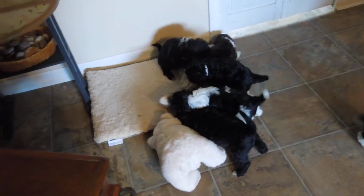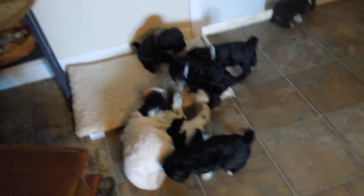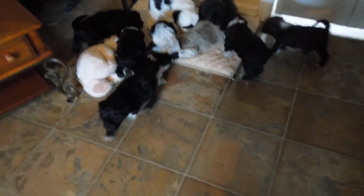That's Mummy's stuffed toys they're playing with, and that's Mummy's bed they're on top of. And checking everything out. I let them do this here a number of times during the day.